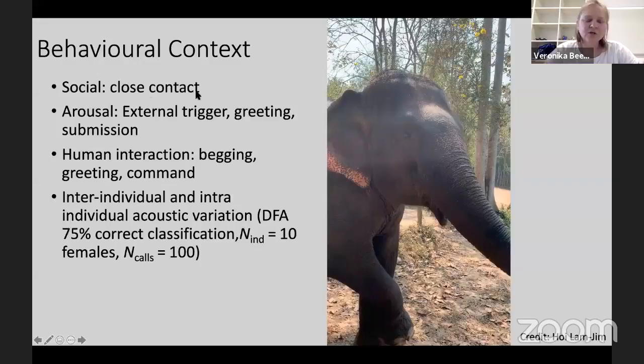So all these calls occur in close contact, when the elephants are within a few body lengths of each other. It can be arousal caused by an external trigger, like I just showed you, but as you saw in the experiment before, also when they greet each other after being separated, it can be in submissive situations. And also in human-elephant interactions, when they are begging, when they are greeting a handler that they really like. And some of them have learned to do that on command.